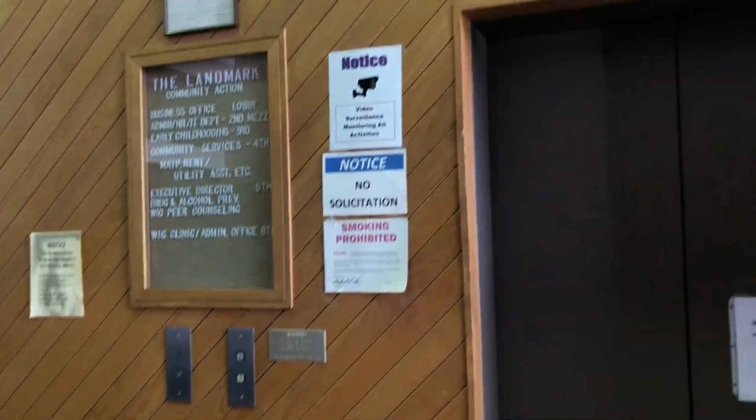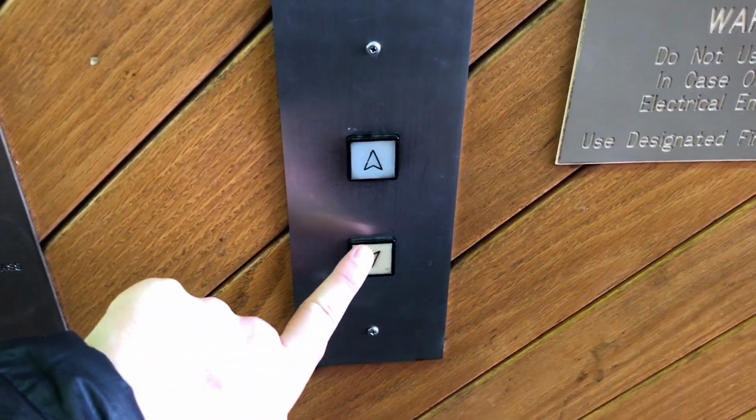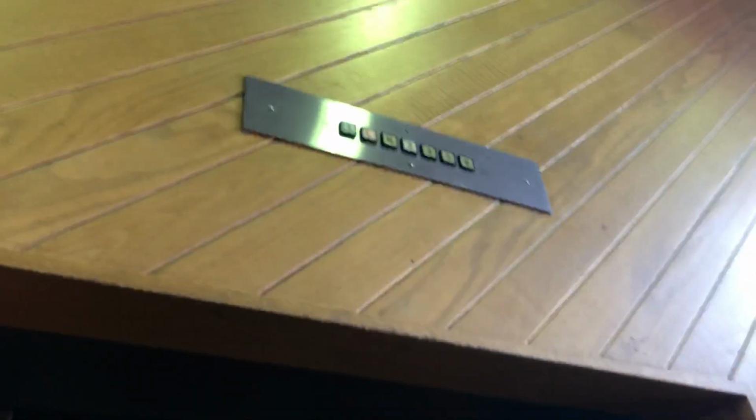This is the elevator at the Landmark, Cambria County Community Action in Johnstown, Pennsylvania. And take a look at this. It's a Montgomery square button, probably installed by Reliance if I were to guess. Take a second. It might be traction. I don't think I've ever been on a square button traction. Haven't been on many square in many years.